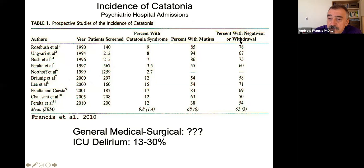So withdrawal is the patient doesn't engage with the environment. Negativism is they actively resist attempts to make them engage with the environment. So it's present, and when it happens, they generally don't communicate or interact well with the environment. What about the prevalence in general medical surgical populations?